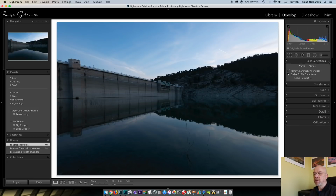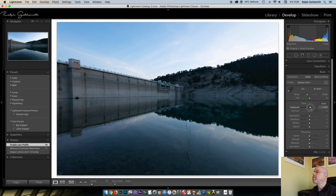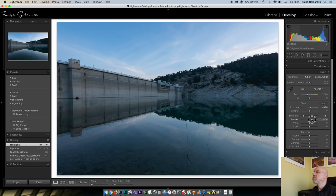So we've done the lens corrections, so I think we'll jump straight into the basics. Now the image is a bit dark, so I'm just going to bring the exposure up a bit. Probably about there. I'm going to bring the highlights down probably quite a bit. Sort of around about there. And then I'm going to bring the shadows up a bit further. Yeah, about there.